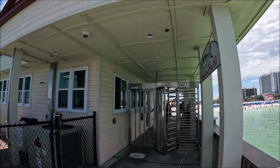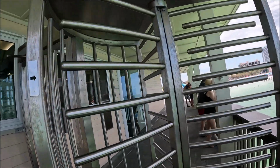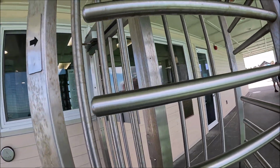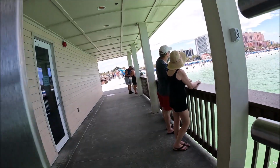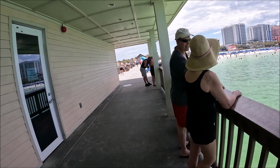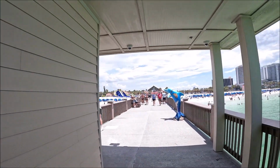Alright, so we didn't catch anything fishing. We got a fishing rod, but so now we're gonna have lunch. I'm gonna take you guys on this lunch here. We're getting hungry now. Alright, so we're gonna go have some lunch now, take you guys on that trip, and then we're gonna head home.